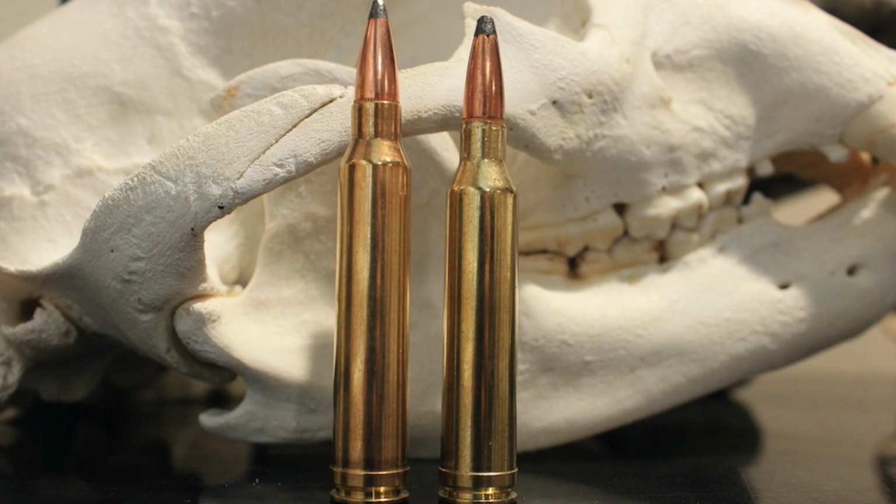Remington changed the shooting world forever in 1962 when they introduced their legendary Remington Model 700 rifle along with the brand new 7mm Remington Magnum cartridge. Using a shortened 375 H&H Magnum case paired with a .284 caliber bullet, the 7mm Remington Magnum offered significantly improved ballistics over the 30-06. Indeed, the 7mm Magnum will shoot the same weight bullet a couple hundred feet per second faster than the 30-06.